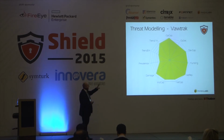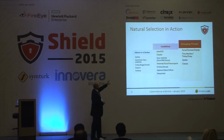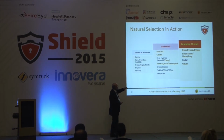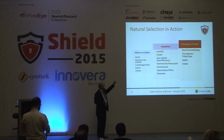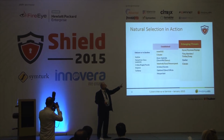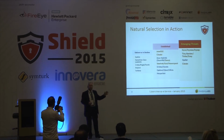And so we map all of this stuff, and we do this for every single piece of malware and crimeware and banking Trojan that we see. And this is some of them. Defunct or in decline, Gameover, Shylock, Carberp. The ones here established, we're seeing more and more variations in things like Vawtrak, Citadel, new Gameover Zeus. We're seeing lots of this one begin to come out now. And then the emerging threats in terms of Dyre, Kadar, Cyavax, we're seeing lots of these.